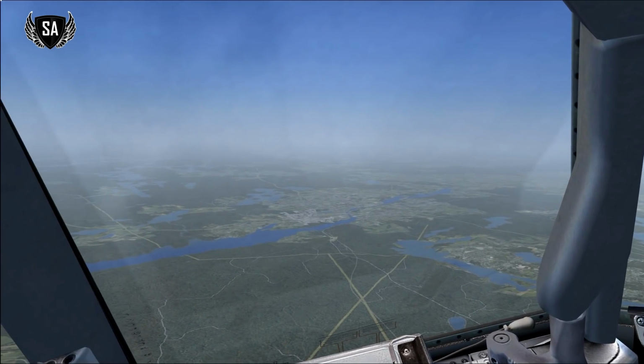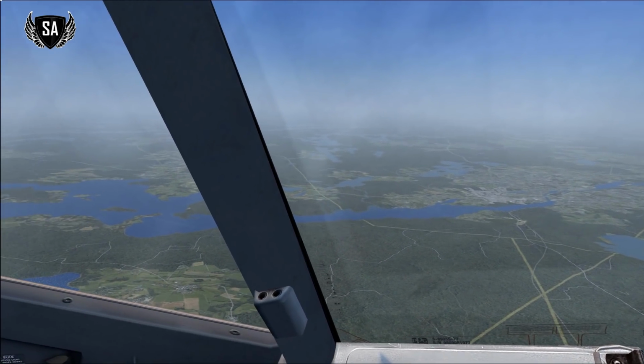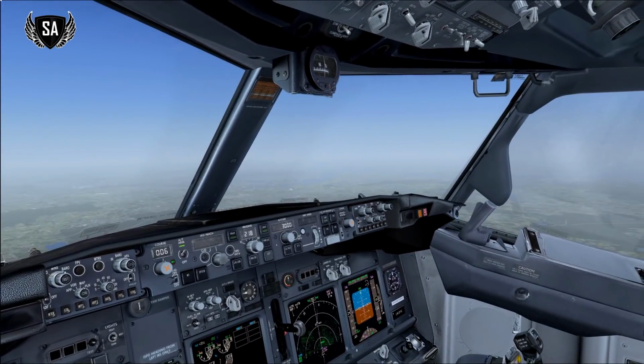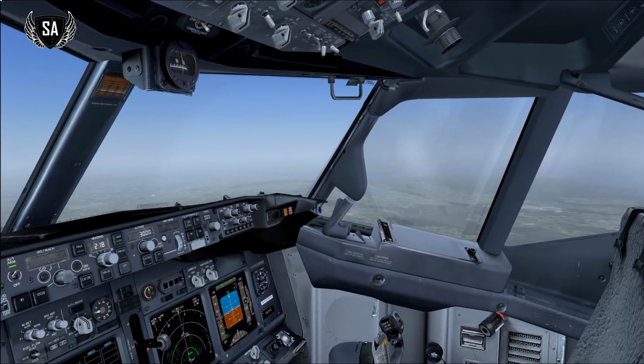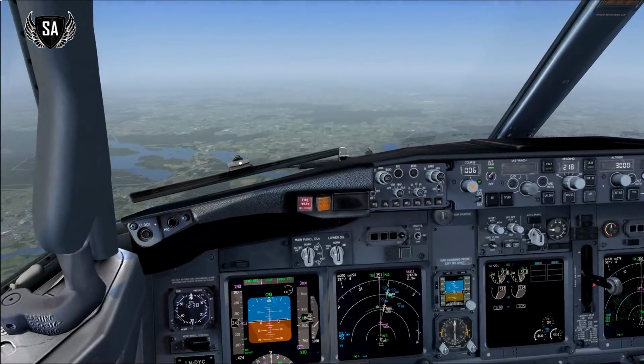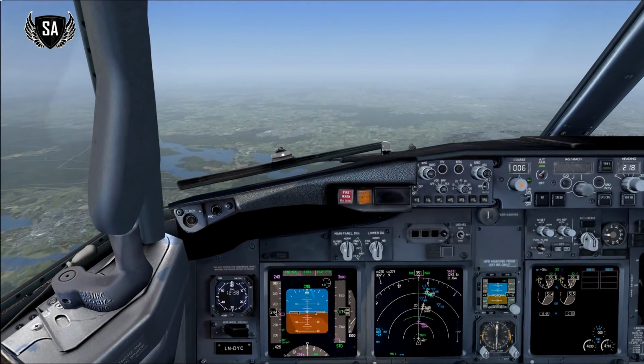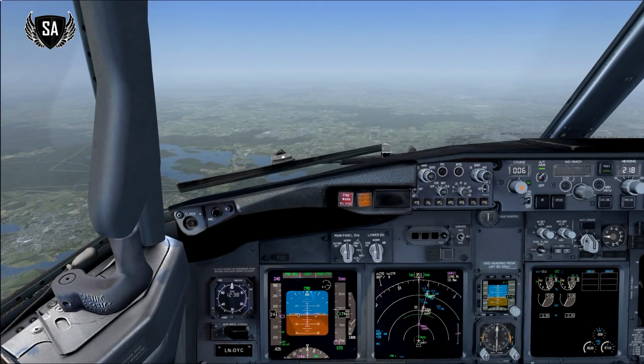Not too many clouds in the sky. Using Active Sky 16 with the Active Sky Cloud art, but no clouds to be seen right now, so I was hoping to get to fly through some clouds, but I guess we won't on this one.